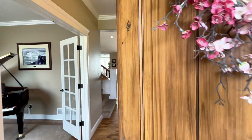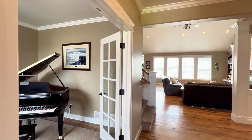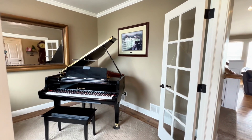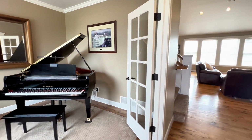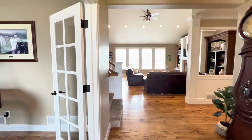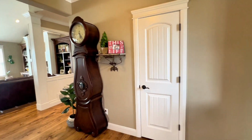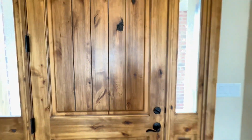As you enter this beautiful home, you're first greeted by this grand entryway. It's very wide, hardwood floors. And then to the left is a formal front room, could be a music room, could be a formal dining room, an office. It has many, many purposes. This one was just used as a formal music and sitting area.